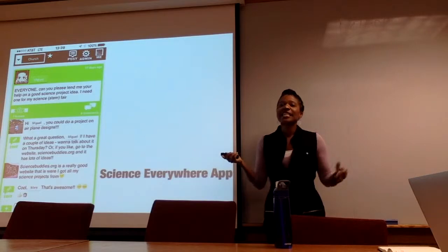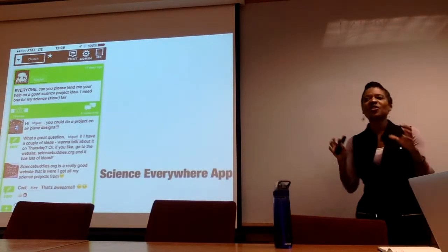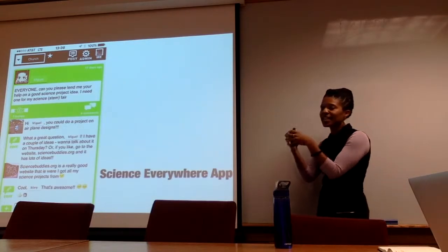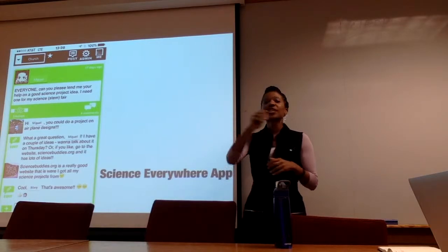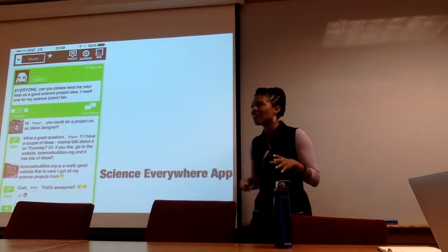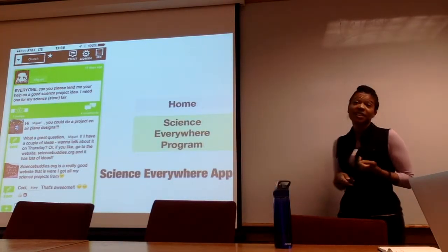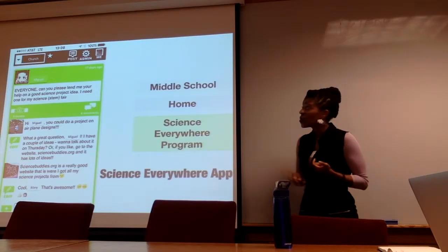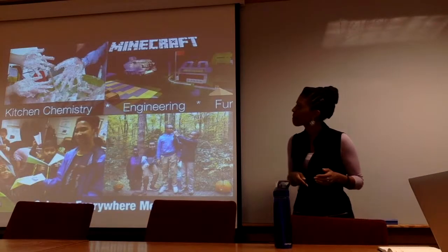So now with the Science Everywhere app, the name has changed because now instead of only implementing this technology in after-school programs or in our specific programs, we're giving learners this access to this app across the context of their lives. So now they can not only use it in our Science Everywhere program, but they can also use it at home. They'll be using it at their school and in their community more generally.